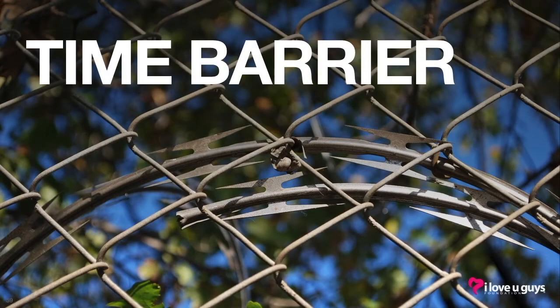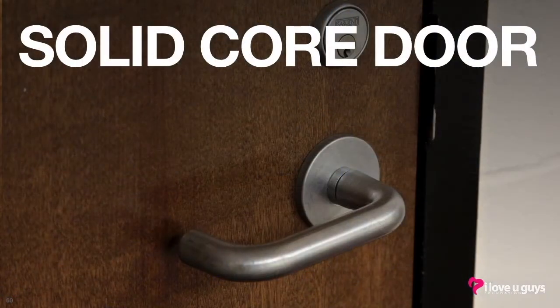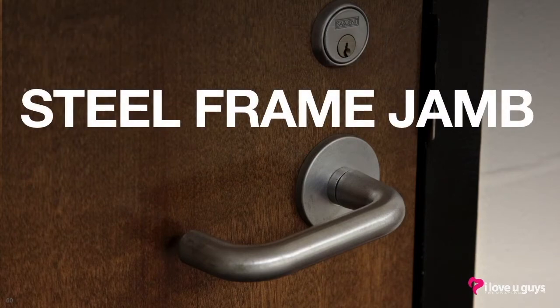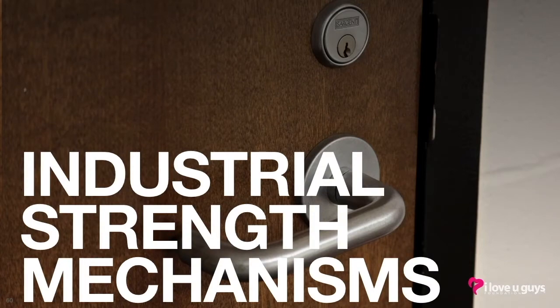Now, let's talk about the notion of time barriers. It's a fact that a locked classroom door is a proven time barrier. Classroom doors for the last 30 years have had solid core doors, steel frame jambs, and industrial strength locking mechanisms.